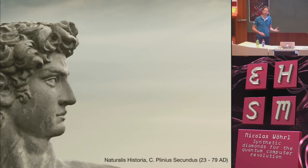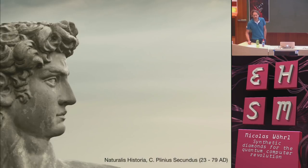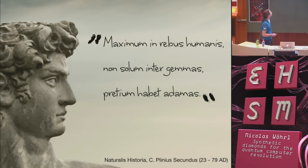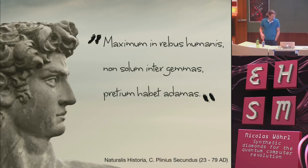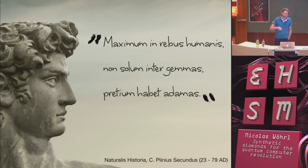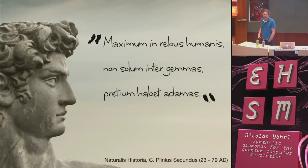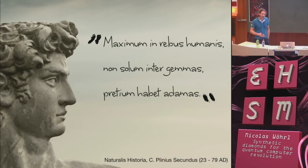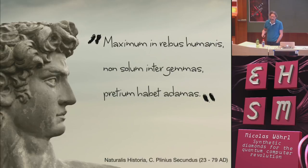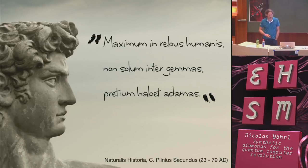But on top of this list, on top of this top 10 list of most precious materials, he put diamond, and he said a nice sentence. He said, "Maximum in rebus humanis, non solum inter gemmas, precium habet adamas." I tried to translate it. My Latin is long ago, but if you translate it, it's something like: the highest in all human affairs, not only in gemstones, that is the diamond. And with that thought, I want to finish my presentation. I like the idea that 2,000 years ago, diamond was the material of choice. 2,000 years later, in a really high-tech application, again, we're looking at diamond as the potential material. Thank you very much.